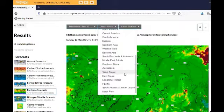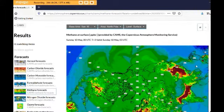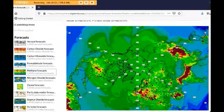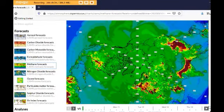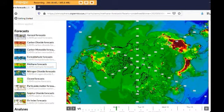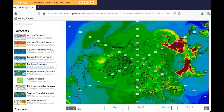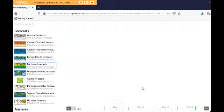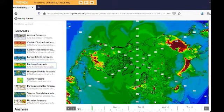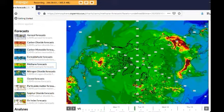But they'll probably make up for it once summer hits. Okay, here's the North Pole view. Look at this high release coming off of France. Here's the UK. Here's Ireland. Here's Germany. Here's the Persian Gulf. Here's India.